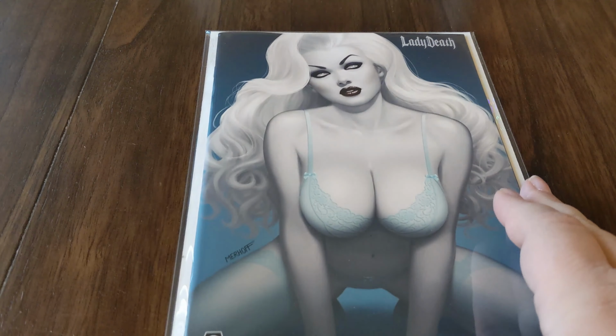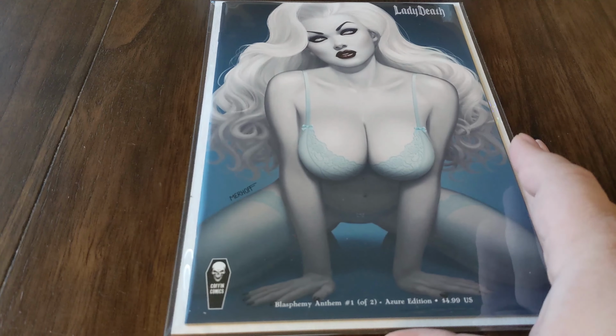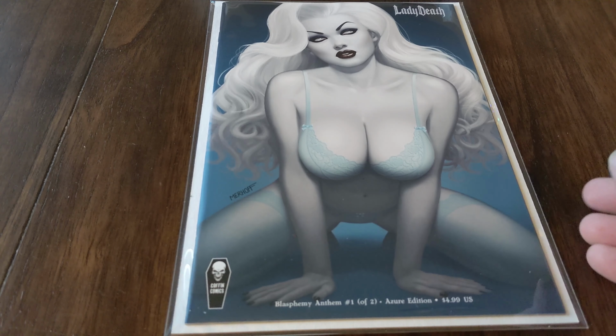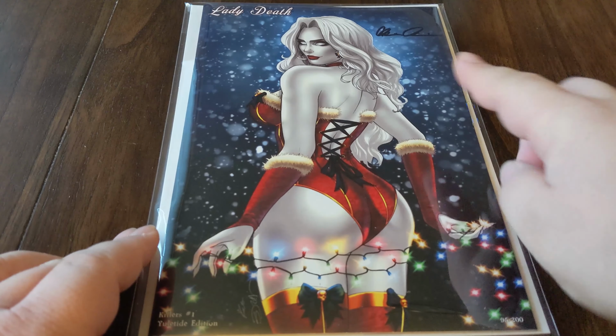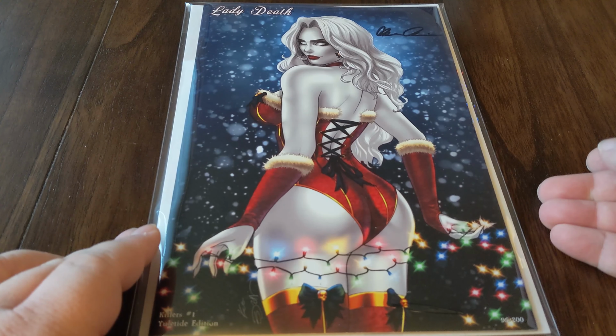A couple Lady Death comics I picked up. Blasphemy Anthem 1 of 2, the Azure edition. Which just fell a little bit. This was the Holiday edition, signed by Brian Pulido. Obviously a cool cover.